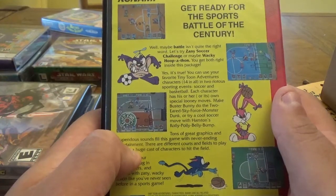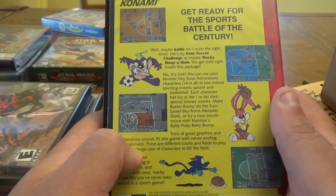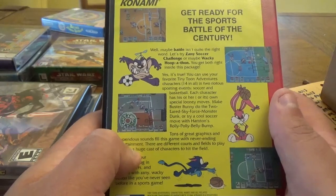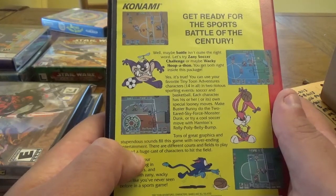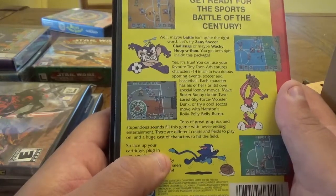Yes, it's true, you can use your favorite Tiny Toon Adventures characters, 14 in all, in 2 riotous sporting events, soccer and basketball. Each character has his or her or its own special Looney moves. Make Buster Bunny do the 2-eared Skyforce Monster Dunk, or try a cool soccer move with Hampton's Roly-Poly Belly Bump. Tons of great graphics and stupendous sounds fill this game with never-ending entertainment.